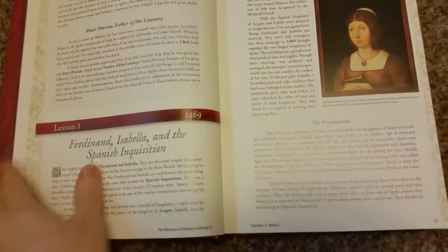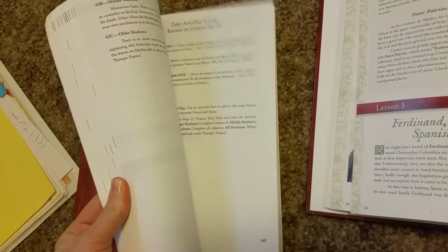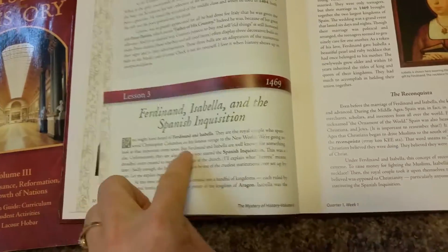We read the 2 lessons, and then we go to this book, and we can pick out which activities that we want to do. And you don't have to do them all. They just have a list of things that the child or you could pick out. Then, on Wednesday, we read lesson 3.